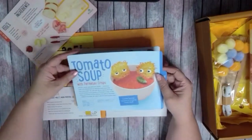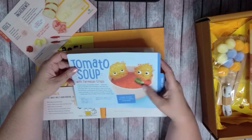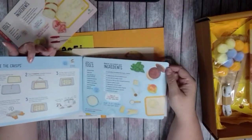Tomato soup with Parmesan crisps. I'm very interested in making this. I have been wanting to learn how to make a tomato soup for a while. I love tomato basil soup, and my kids love tomato basil soup. So that should be fun.